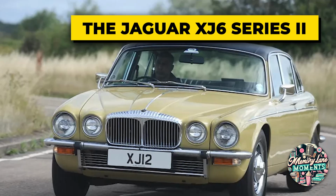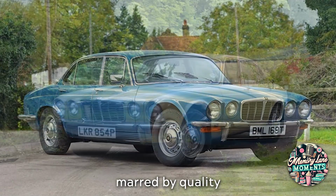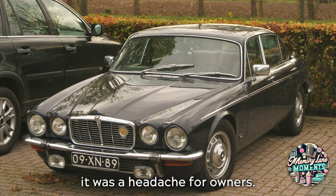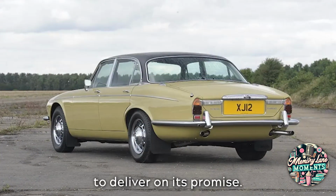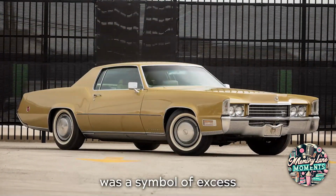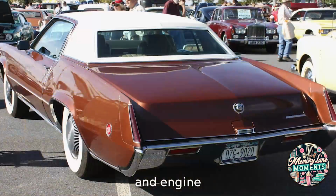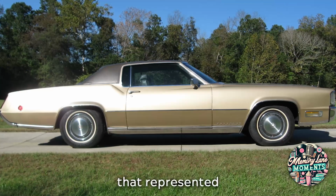The Jaguar XJ6 Series 2, a car with a luxurious appeal marred by quality and electrical issues. Despite its elegance, it was a headache for owners, a British luxury car that often failed to deliver on its promise. The Cadillac Eldorado, especially its 8.2-liter V8 version, was a symbol of excess with poor fuel economy. Its massive size and engine made it impractical during the oil crisis, a car that represented the end of an era for gas guzzlers.